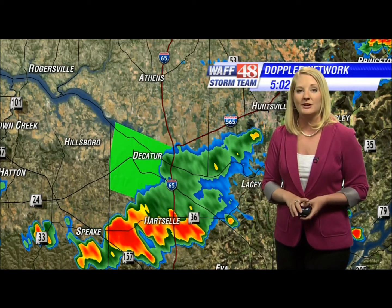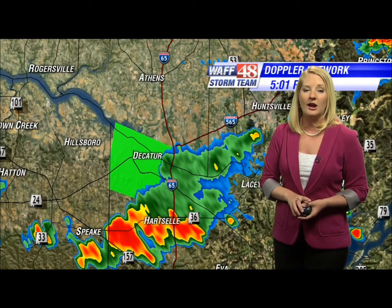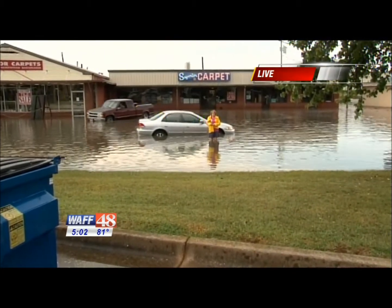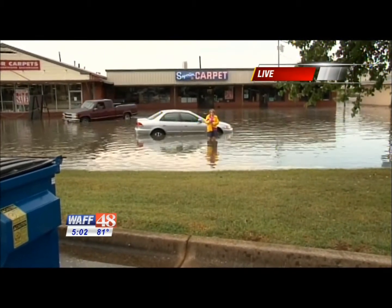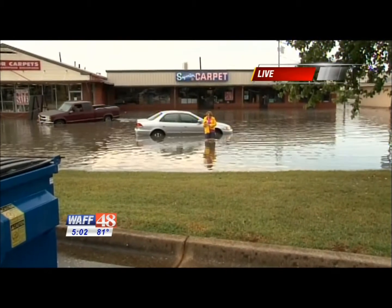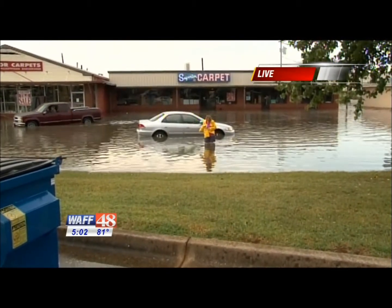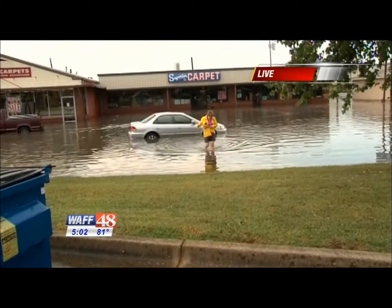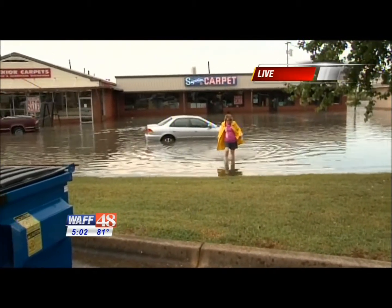We're going to go to a live picture in Decatur and just show you exactly what's going on out the door. But luckily, things are starting to wind down right now. You can see just how high that water is. Like I mentioned, knee, even thigh deep. So this is not something you want to attempt to drive through. You likely want to be staying indoors because the water is going to continue to stay very high. Flash flood warning continues until 7:15 this evening.